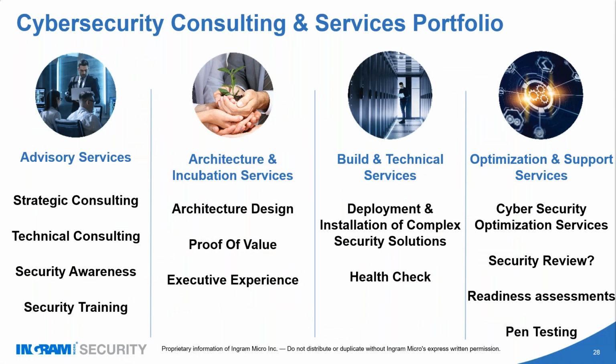So this is what our consulting services portfolio looks like. We've got our advisory services, so we've got the strategic consulting. That's where we can help your customers, your partners, yourselves talk about things like Essential 8, building a NIST framework, ISO 27001, PCI DSS. Help you understand, and your partners and your customers, what that looks like and how to do it, because some of those things are pretty complex to get your head around.